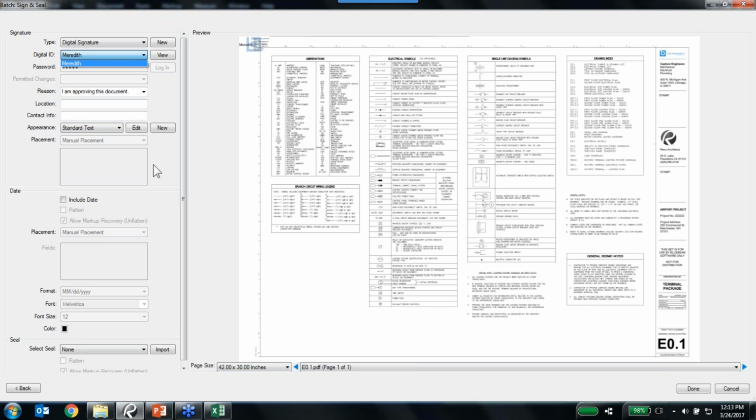You can even create new digital signatures right on the fly. If you have any different appearances, maybe you've got a wet signature that you include in your digital signature, just a copy of some text, you could add that in here. And then you can move this around wherever you need it to go. So let's put it down here. Let's resize it just a little, make it a little smaller. And there we go, a nice digital signature right in that stamp section.